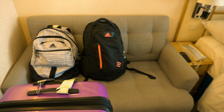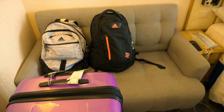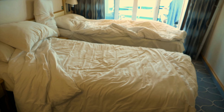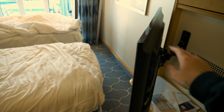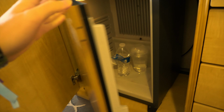There's a couch here. It's not a pull-out couch or anything. You can either have the beds split apart or put together. TV that swings out. Oops, as I break it. Safe. Some more storage up there, and then down here, got a nice mini fridge and stock up.